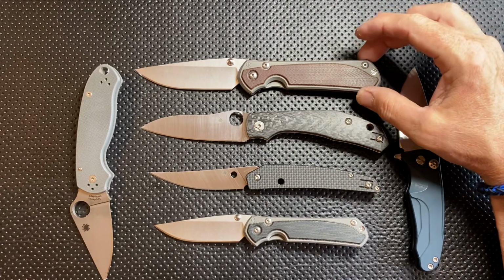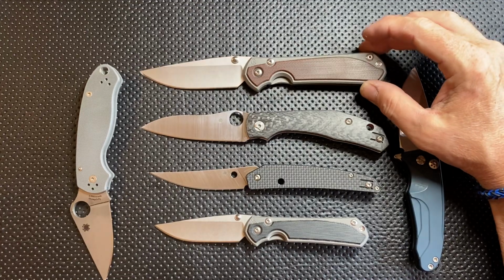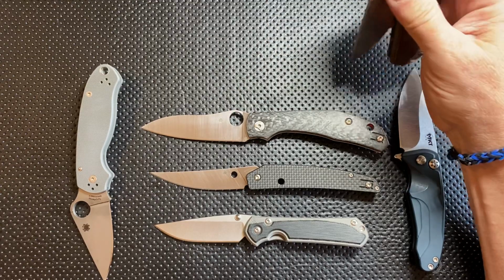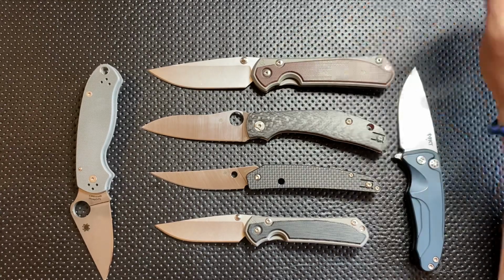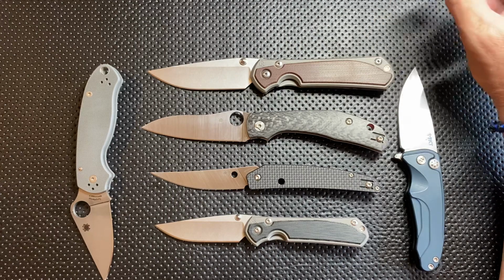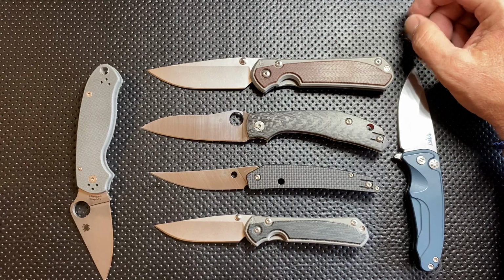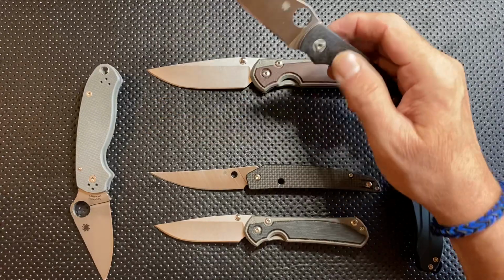So number 1, like I told you, is my Chris Reeve Sebenza 31. Have no intentions of getting rid of that. I do plan on keeping it. Love it. Love the action. Love everything about it. This knife's not going anywhere, so this one is a keeper. And that is my large Sebenza 31, and that is in the S35VN steel. And I did take the lanyard off, but I went ahead and glued down the pin so that it doesn't shake. The next one I have in the collection is my Kapara.